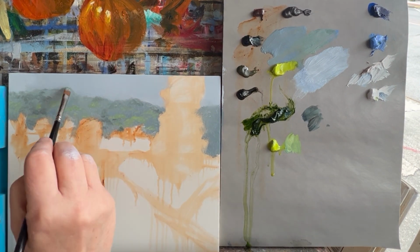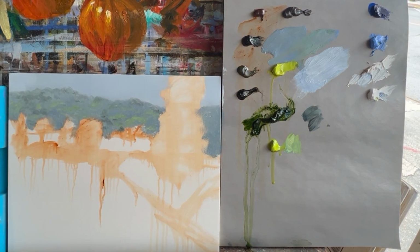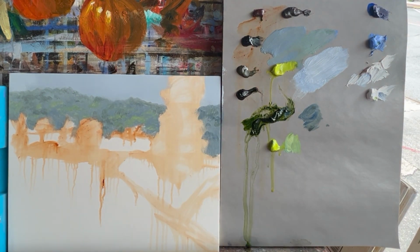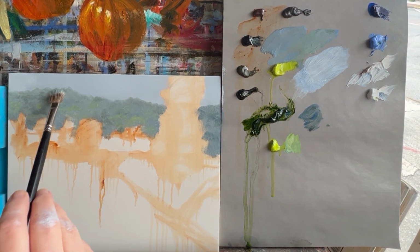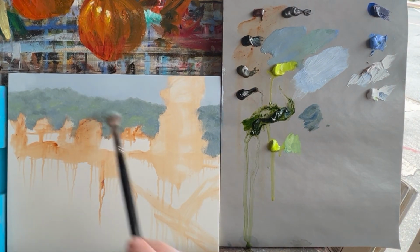I'm adding just a little bit of detail, and I'm using a combination of the raw umber and ultramarine blue. And again, using a soft brush. I don't want it to be very detailed. I really need everything to be soft, and keeping your values pretty close and soft in the background.